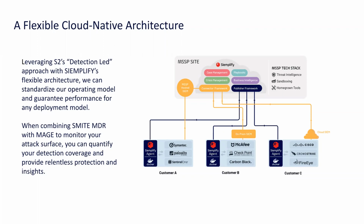SIEM. And that's the same thing if customer C has a workload in the cloud and they want us to monitor just the cloud portion of it. We can still deploy our detections that are relevant to the cloud and then slurp those back into the same platform and also respond to those the same.